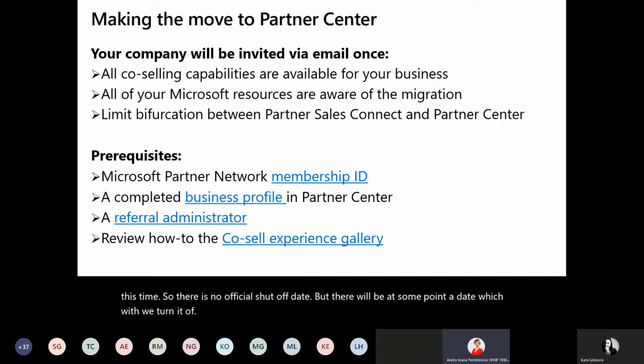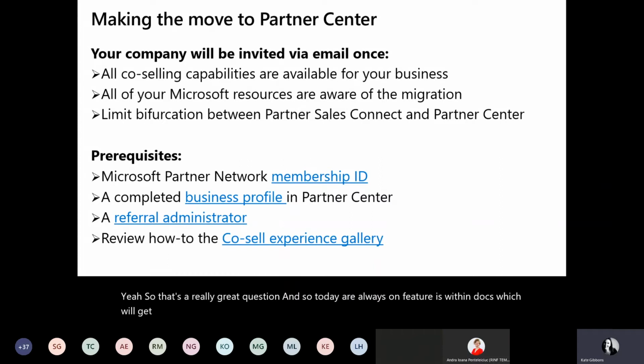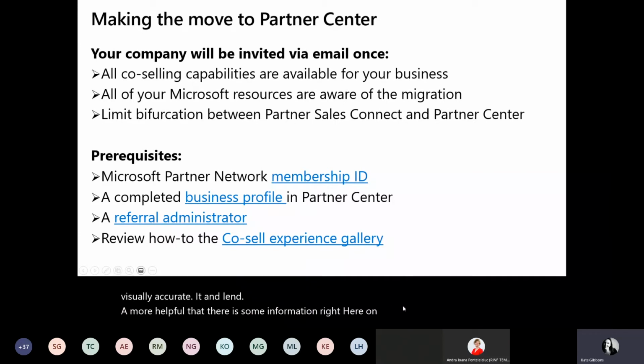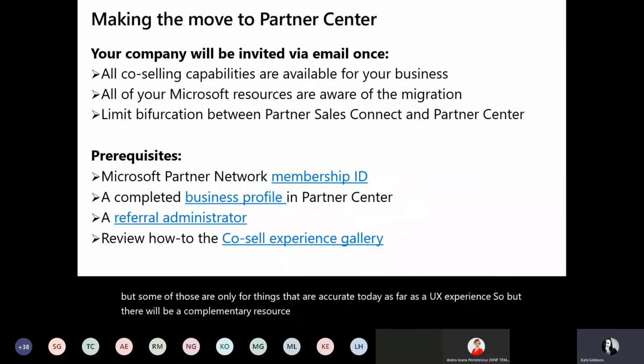And also, are you planning to create short video vignettes to show examples of common tasks when the UI settles? The documentation has not screenshots to facilitate learning. Yeah, so that's a really great question. Today, our always on feature is within Docs, which we'll get to in a little bit. But we are building complementary materials that are more visually accurate and lend more help to that. There is some information right here on the CoSell Experience Gallery, but those are only for things that are accurate today as far as a UX experience. But there will be a complementary resource to what's in docs.com.